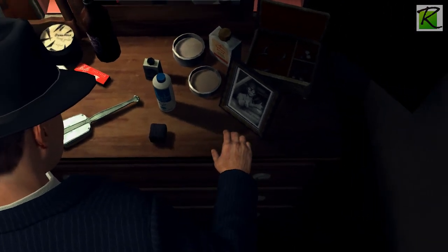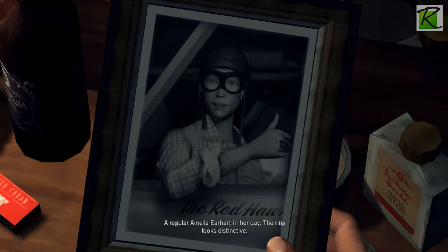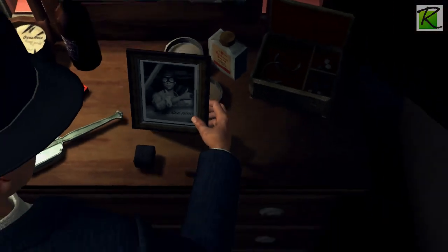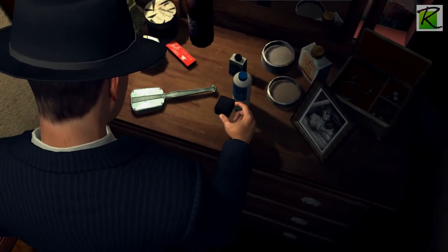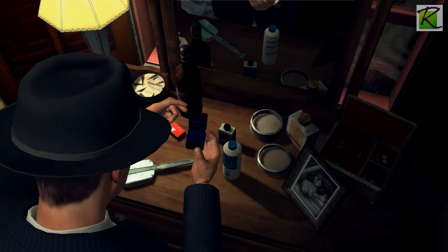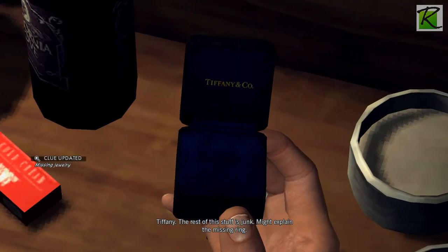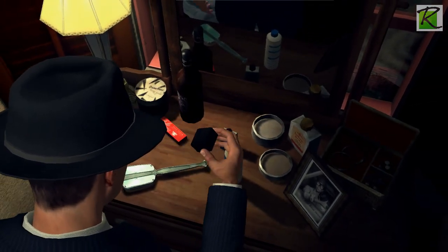Galloway, another one of those combs. There we go. A picture. Regular Amelia Earhart. The ring looks distinctive. Yeah, she's wearing the ring. Evidence. And then we got a jewelry box. Let's further investigate it. Tiffany? The rest of this stuff is junk. Might explain the missing ring. This is junk? Alright, I don't know.